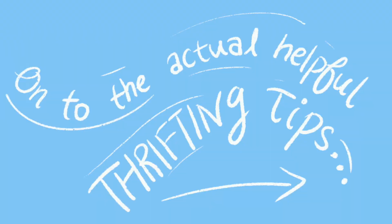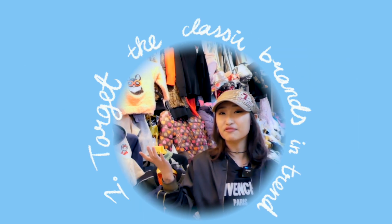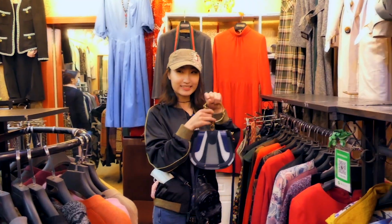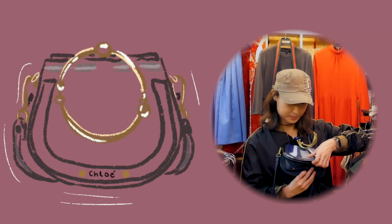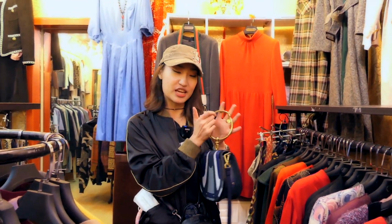But through this whole mountain of piles of clothes, how are you gonna find what you want? The first tip is to look at some of the brands of clothes such as Polo, Ralph Lauren, Tommy Hilfiger, the Chanel, LV things, and Gucci. I don't know if they're real or fake, but this looks like it's from Chloe, but there's no logo on this. It's kind of absurd about this bag, but it's really cool of this vintage ring right here.